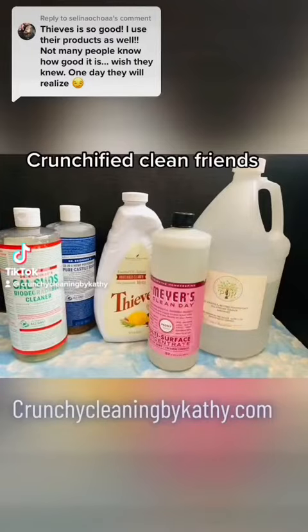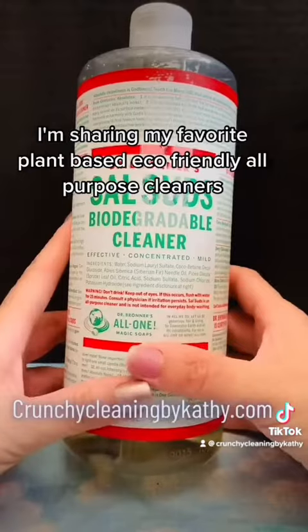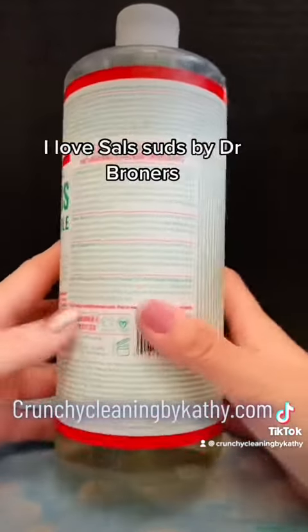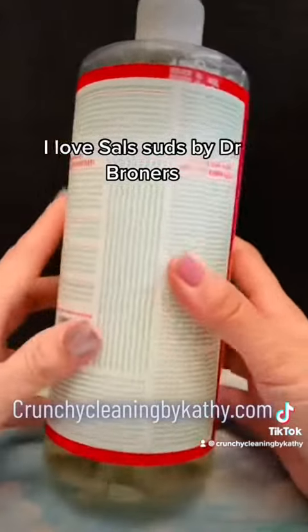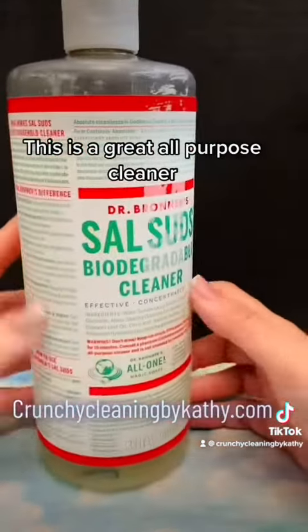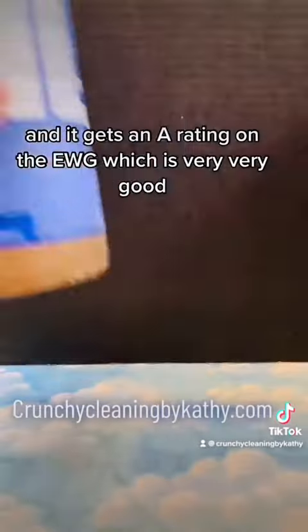Crunchy Fat Clean friends, I'm sharing my favorite plant-based, eco-friendly, all-purpose cleaners. So you just put them in water and spray and clean. I love Sal Suds by Dr. Bronner's. It's unscented. So for my clients that don't want scent, this is a great all-purpose cleaner, and it gets an A rating on the EWG, which is very, very good.